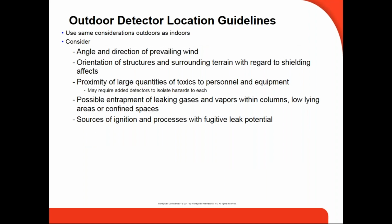Now, when you do outdoor applications, it's very similar to what you're considering indoors. However, the differential is that instead of a controlled ventilation, you now have to identify the prevailing winds that can prevent the gas vapors from migrating over to the sensor, and also the angle at which the winds come in. Again, smoke traces, if in doubt, are one of the best ways to do it, and a seasonal approach.